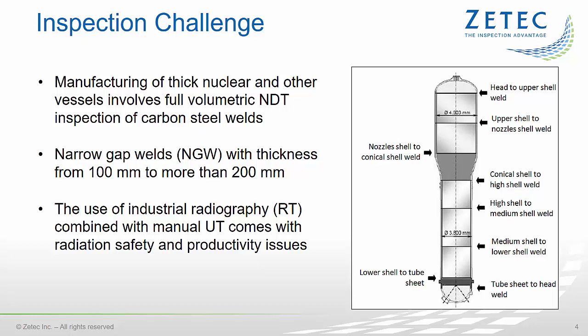Over the last few years, safety regulations worldwide have become increasingly more severe, and the use of industrial radiography has been drastically restricted. At the same time, codes and standards have evolved to allow for encoded ultrasonic testing to replace radiography as the volumetric examination technique.